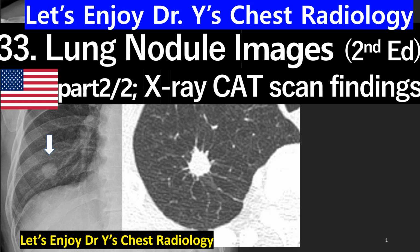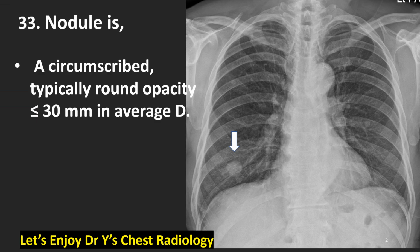Let's go. A nodule is, as we all know, a circumscribed, typically round opacity, less than 30 mm in average diameter. Let's start our scenic drive of nodule images. Let's go.